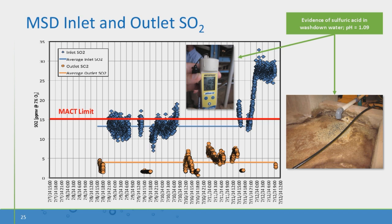SO2 removal was also evident in the washdown water. You can see that pH probe with a pH of about 1 in the washdown water. We had a drain coming out of the pilot unit, and you can see how it deteriorated the concrete just over the course of those 2 months. So definitely did remove SO2 in the form of sulfuric acid.